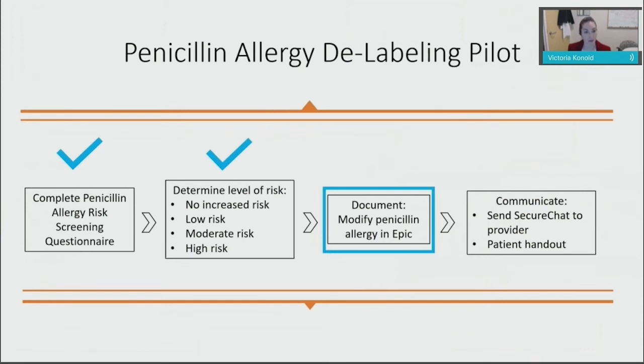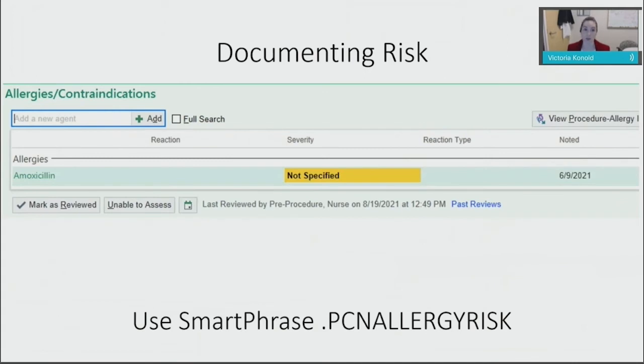So we have already done the allergy risk screening questionnaire. We've determined which level or bucket that they're in. And the next thing to do is to modify that penicillin allergy. And so you guys already saw me show an example where we're deleting the allergy, but again, we're first adding a comment so that the next person is able to use that information.